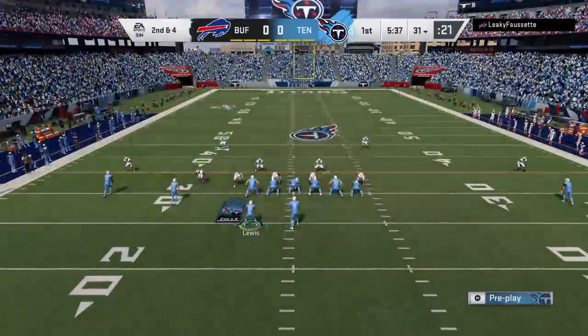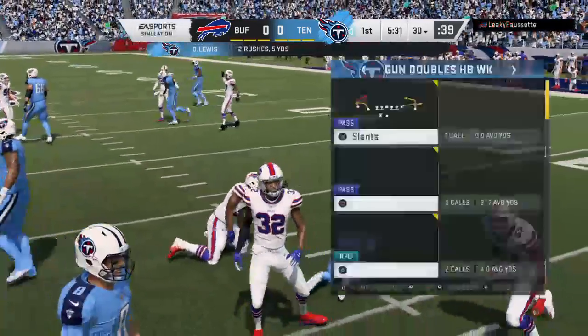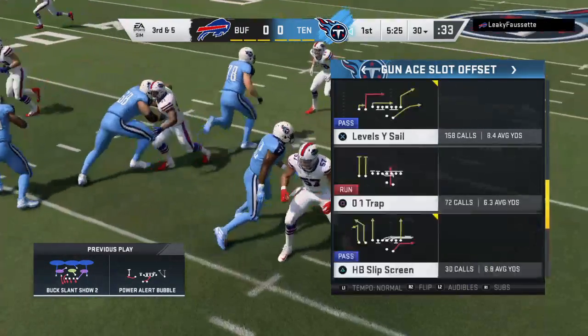They run with Lewis out of the gun. And he is met in his tracks behind the line of scrimmage. Officially, it will go as a 1-yard loss, and that's going to lead to a 3rd down.